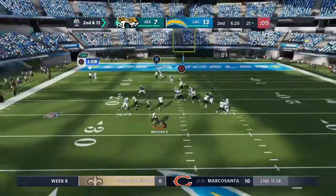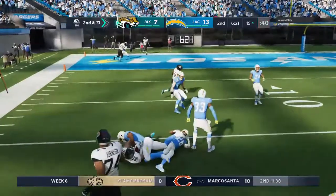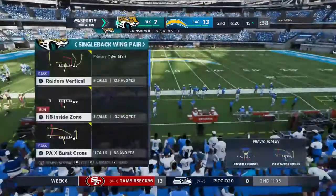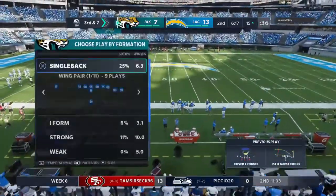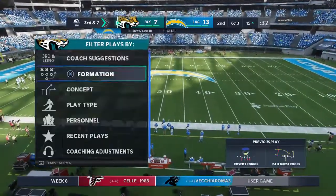They'll go play action here with Minshew. Steps away. Oliver, the tight end, making the catch. This will be a 5-yard pickup as they move it from the 20 to the 15. That catch good for 5. It's 3rd down.